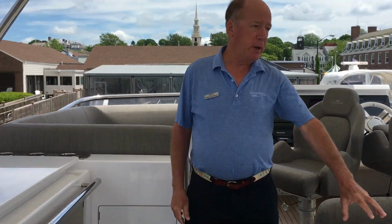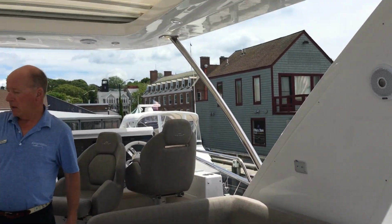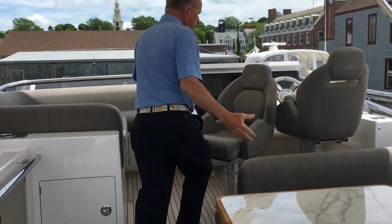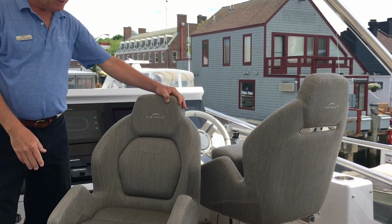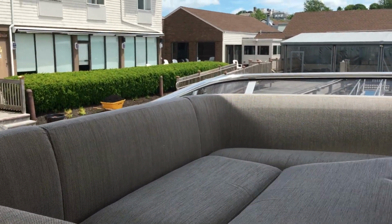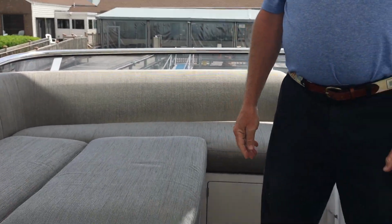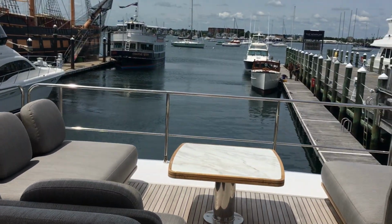This large bridge features a great dining area. We have a retractable sunroof, which you can pull back. Again, full wet bar and grill topsides. A little bit further forward, 2 helm seats for the captain and co-captain, and they swivel so you can join the party. And over here, this settee accommodates a table that is adjustable in height for either cocktails or dinner or lunch.